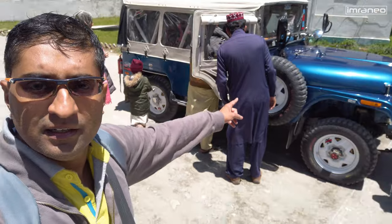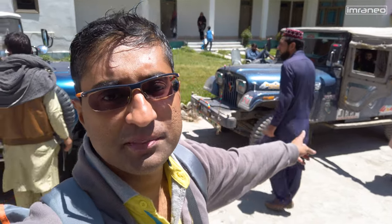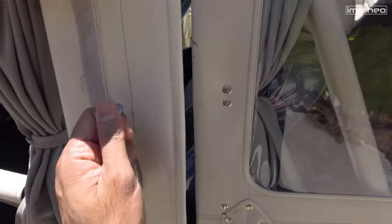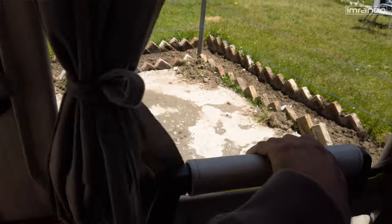Alright, so everything happened so fast. We went into the rooms, dumped our stuff, freshened up in the toilets, and now we have jeeps already booked for us. So this one's mine. Can you see it? Yeah, looks good, nice and shiny. And there's another one here. So we'll be traveling in two jeeps. Finally got in.